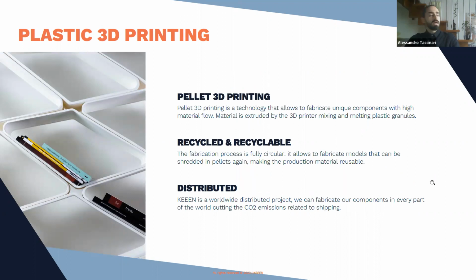And in our case, we are using two different kinds of processes. The first one is plastic 3D printing. So we are trying to move to large scale 3D printing fabrication. Basically, we are using plastics in pellet form to push the flow of material that we can use. So we want to print plastics in high volumes. Also, we always use recycled plastics because, in our case, our components don't need to be very strong in their mechanical characteristics. So if we use recycled materials, it's enough. And again, we use distributed facilities around the world to cut the CO2 emissions.